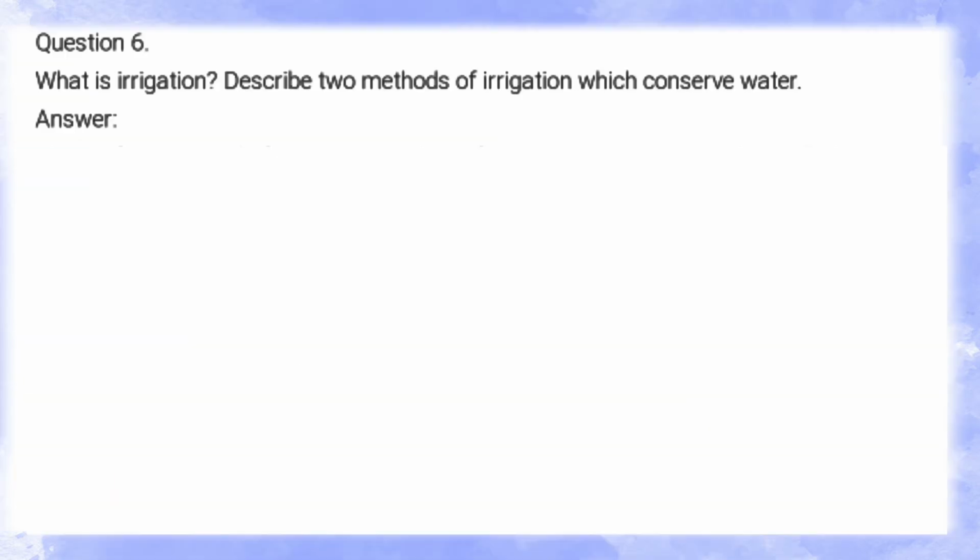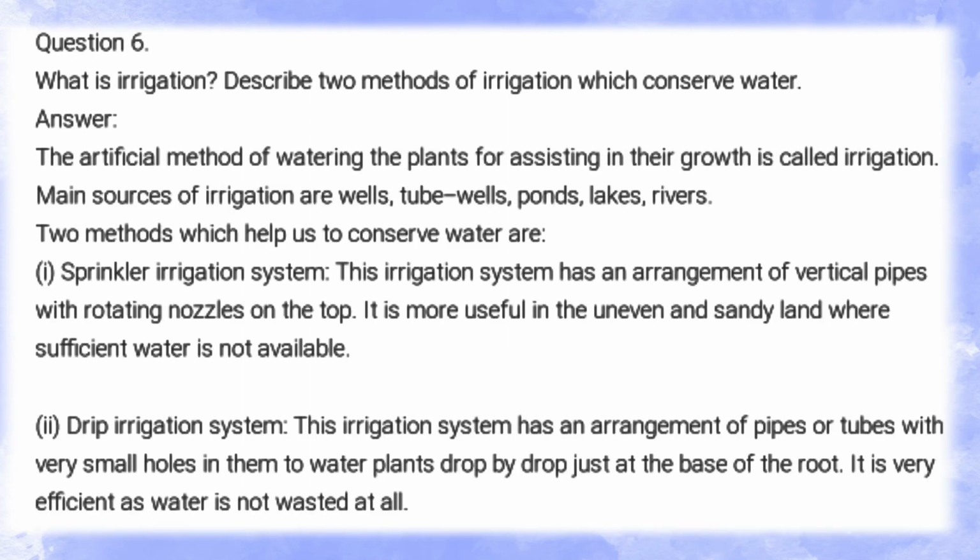The sixth question is: what is irrigation? Describe two methods of irrigation which conserve water. And the answer is: the artificial method of watering the plants for assisting in their growth is called irrigation. Main sources of irrigation are wells, tube wells, ponds, lakes and rivers.